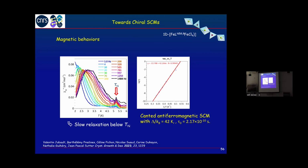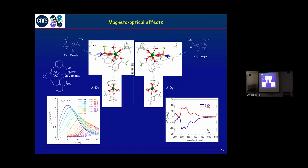So maybe you may ask yourself why we are interested in making such kind of chiral nanomagnet. Actually, the reason behind it is that what we target is some magneto-optical properties. And to finish, I would just show you briefly a result we have showing some magneto-optical effect, but for a different system. The system we have been studying here is a lanthanide complex. This is just a drawing of the complex, in which we have a lanthanide center and everything else is diamagnetic.